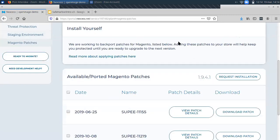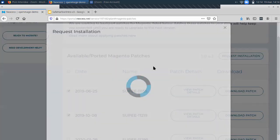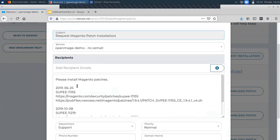And then this is really interesting too. Basically, what we are trying to do here is read your Magento version. This store is on 1.9.4.1. And these are all the patches available, or ported Magento patches, we have. So let's say you want to install this patch and this patch. You just select them here and you request an installation. This is going to create a ticket directed to our patching team in the support team, basically asking us to install the Magento patches with the URL and a small description.